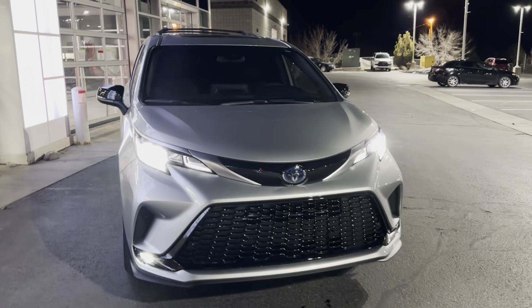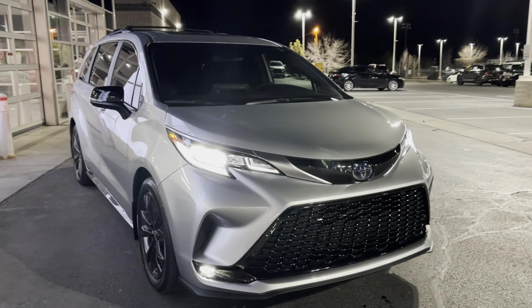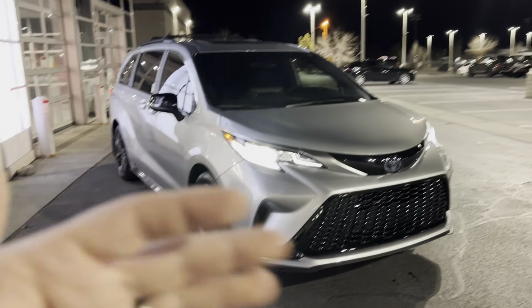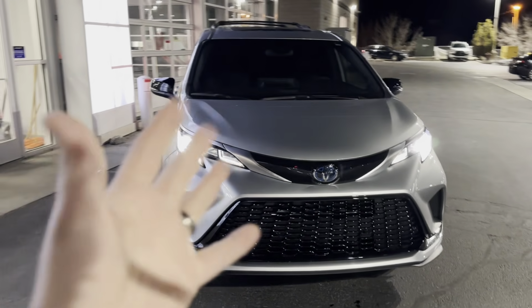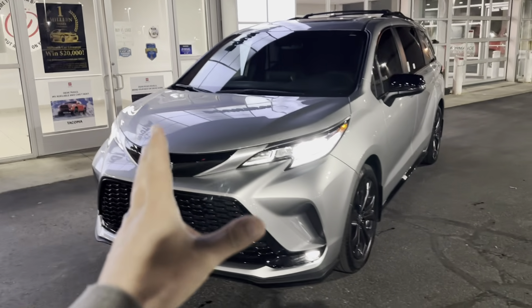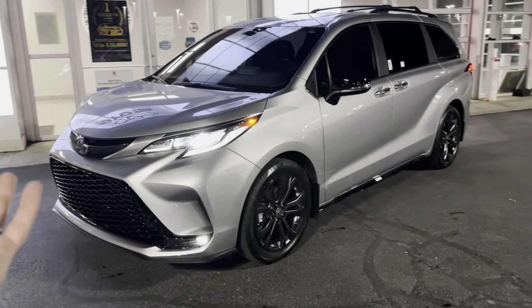So I mean, I bought it before even driving it, but I do have a lot of faith and trust in Toyota. They've never let me down, and I'm very excited to get this, and I knew they wouldn't. So I've already driven around just a little bit, but I wanted to do this video for you as I officially picked it up here.